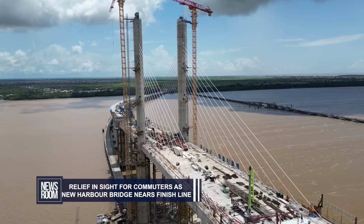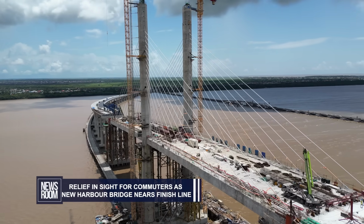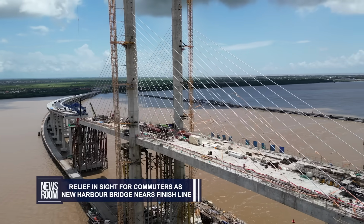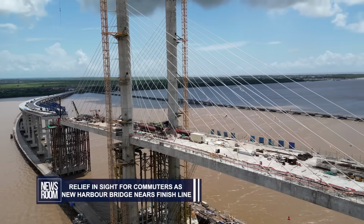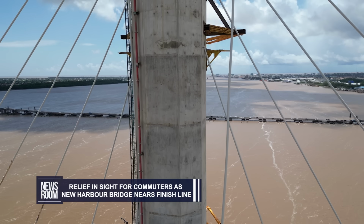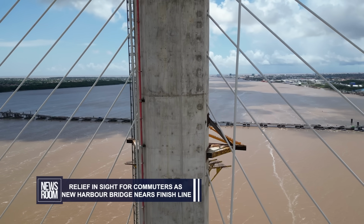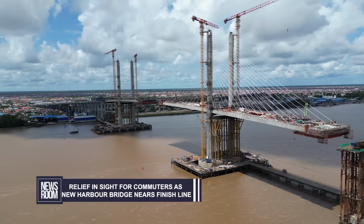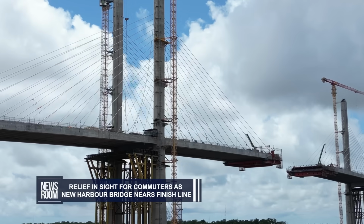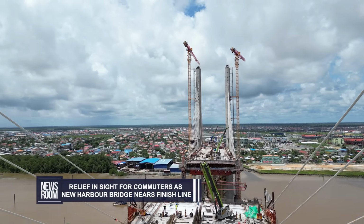So yes, the focus has now shifted to the cable-stayed sections of the bridge. What is that? Well, for this bridge, the road deck is supported directly by cables that are connected to tall vertical towers or pylons. Here's how it works. The towers stand upright like tall pillars. Cables fan out from the top of these towers and attach to different points along the bridge deck. These cables hold up the road and transfer the weight to the towers. The towers then transfer that weight into the ground. It's sleek and modern, often used in iconic bridge designs around the world.